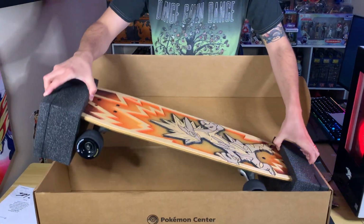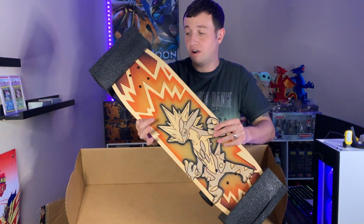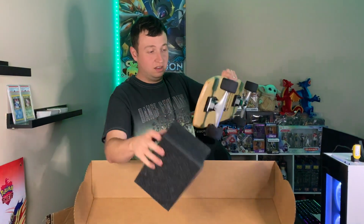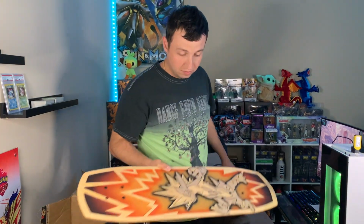Alright, so let's take this thing out and take a look at it. So right off the bat, just from looking at it, it's stunning. I mean, it looks like a greater product than what was portrayed on the Pokemon Company website. And this thing is just immaculate. We're just gonna move this box out of the way because I want you guys to see this in frame. Let's take a look at this thing.